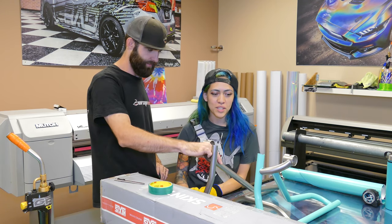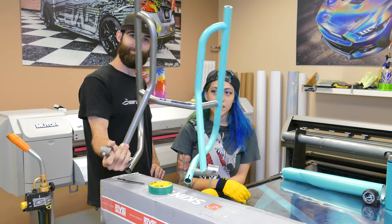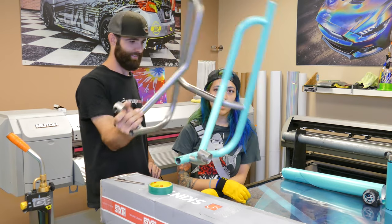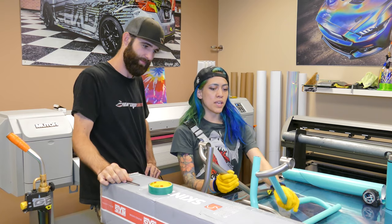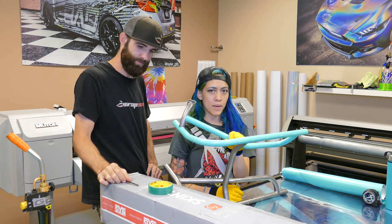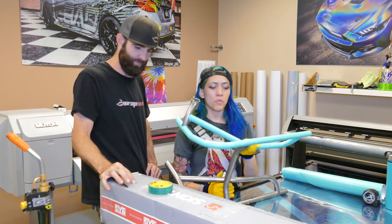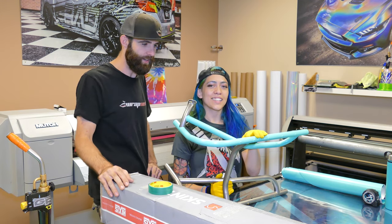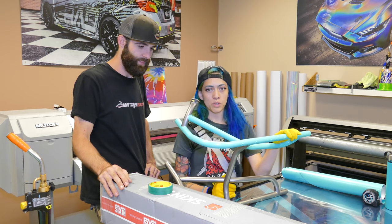So today is the perfect example. This is probably our fourth wheelchair frame that we've wrapped. This is the frame of a wheelchair that we have all disassembled off of the chair already. And we are wrapping it in this Oracal 970RA matte mint, which is also a Tiffany blue kind of color. It's gonna match the owner's Tiffany blue Model X that we wrapped a few weeks ago.